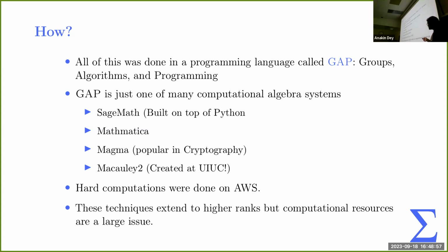I did all these hard computations in AWS because I am but a mere mortal with a mere mortal's laptop. And these computations got very, very intense. As a side note, all of our techniques extend to larger rank, but the computational issues and the resources needed became a very large issue, which is why we just stopped at rank 6. In theory, if I had much more powerful computers, I could do this up to rank 12, but I don't have access to computers that size or money to pay for an AWS instance of that size.